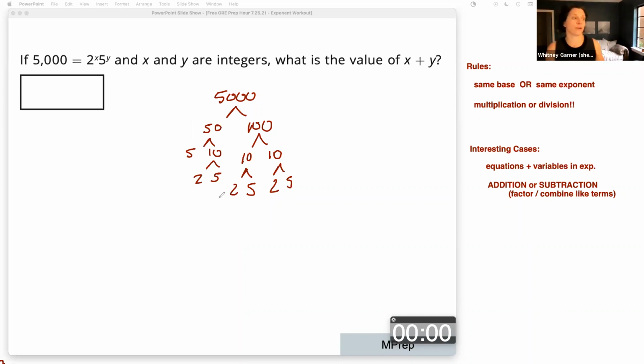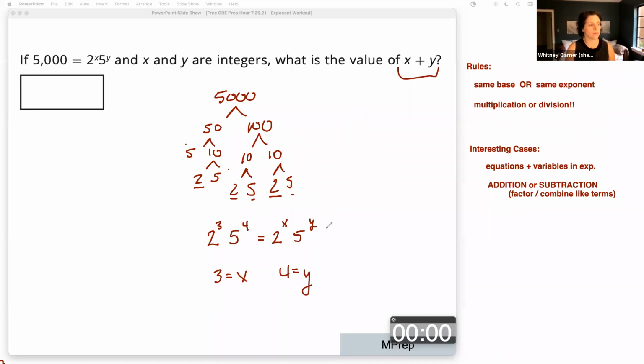So I just need to be really careful here and count them up. So I'll start with my 2s. I have 1, 2, 3 2s. And I have 1, 2, 3, 4 5s. So my 5,000 can be written as 2 to the 3rd, 5 to the 4th, and that's equal to 2 to the x, 5 to the y. What that means then is that 3 equals x, 4 equals y. So what is the sum of x plus y? Well, it is 7.